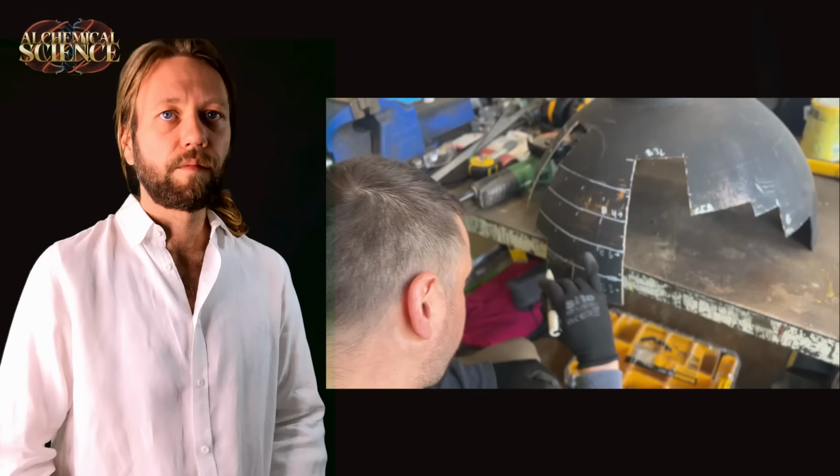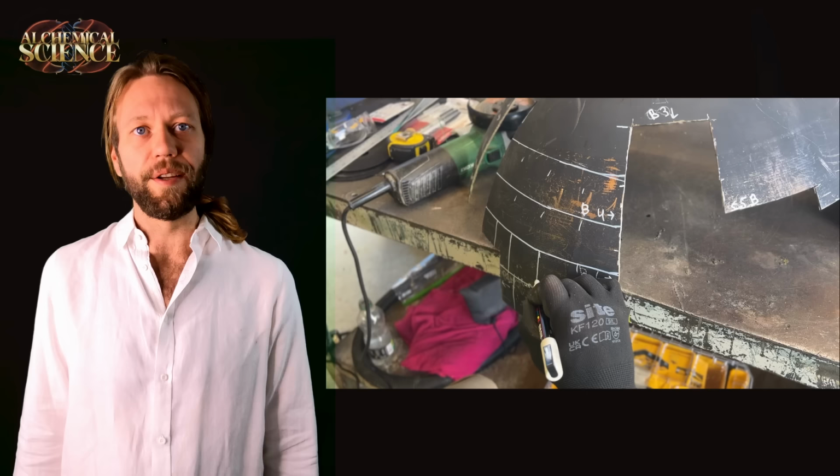All right, so we'll keep this footage running while I talk, but there's nothing really going on here much audio-wise. Phil's just marking and cutting up the next samples from the Thunderstorm Generator spheres.